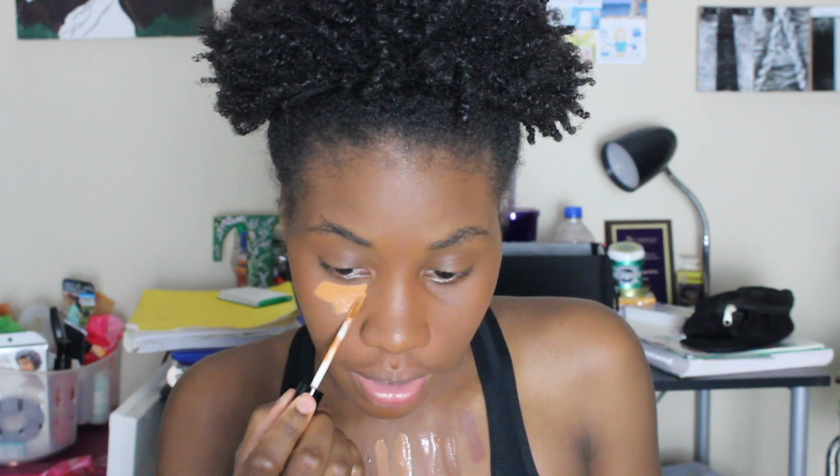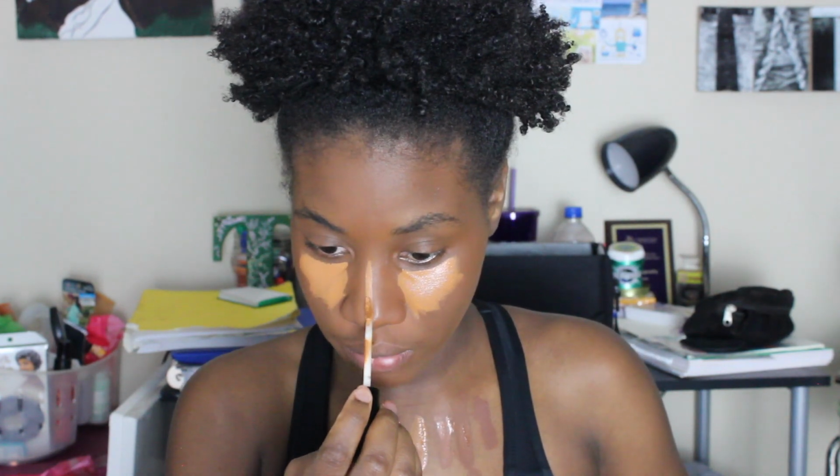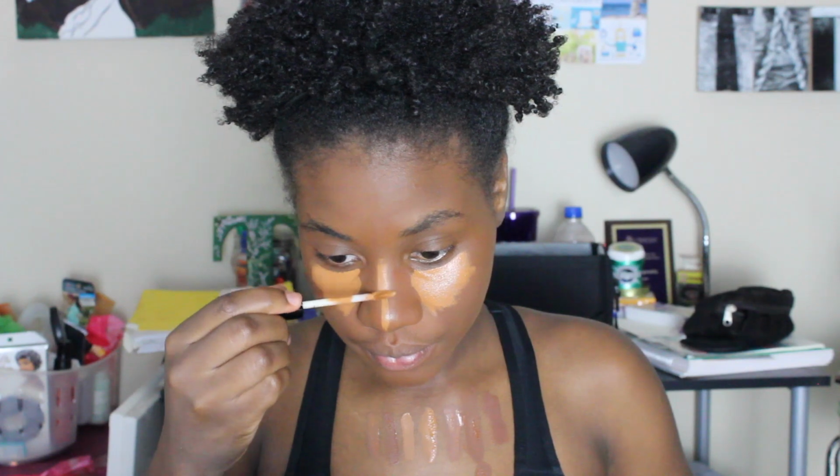I really like this applicator. I just know I'm gonna love this. And you could just tell, oh, it's creamy. Now, what I will say is this is a thick concealer. This has a lot of creaminess. I'm not really used to that. But we'll see how it works. Hopefully this balances out. This too light, foundation too dark.